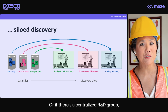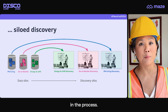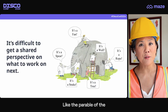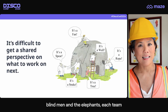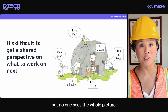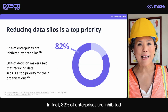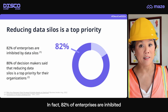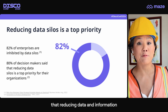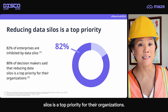Or if there's a centralized R&D group, we may end up inadvertently with gatekeepers in the process. Like the parable of the blind men and the elephant, each team has a piece of the truth, but no one sees the whole picture. This results in more time aligning than acting. In fact, 82% of enterprises are inhibited by data silos, and 80% of decision makers said that reducing data and information silos is a top priority for their organizations.